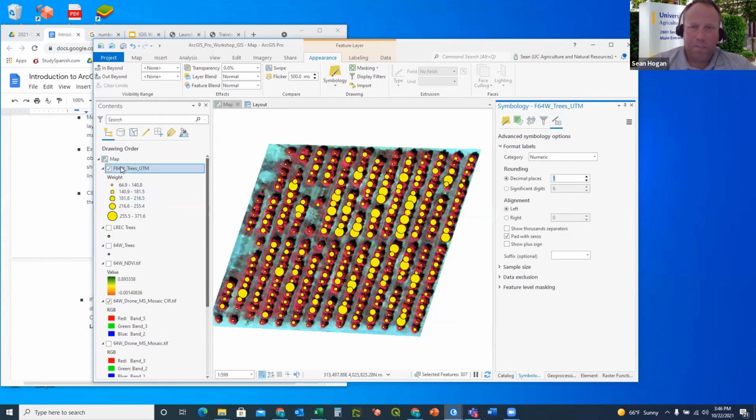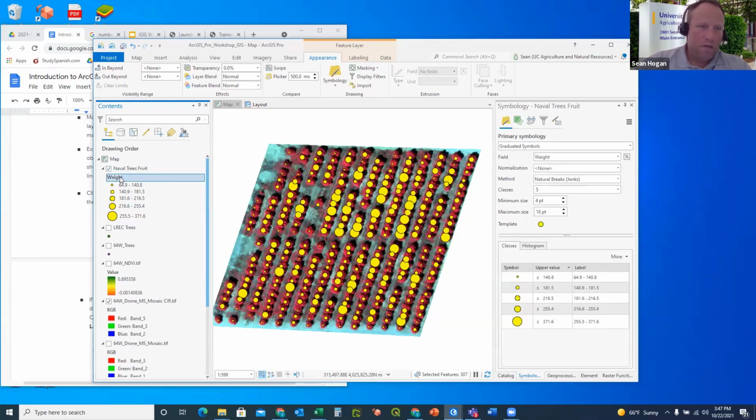Now I can go back over to the feature and change its name to something that's going to fit on the layout view a lot better. An example of that would be navel trees fruit. And then under weight, you can slowly click that until you get behind it. You could say something like average weight.